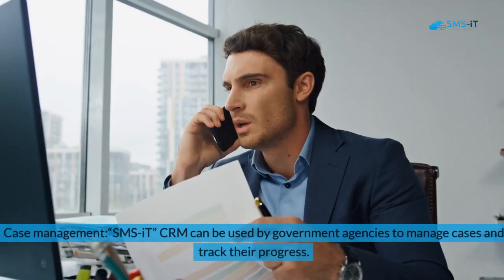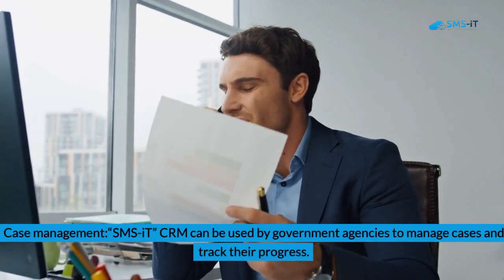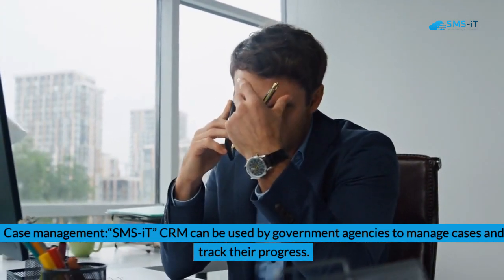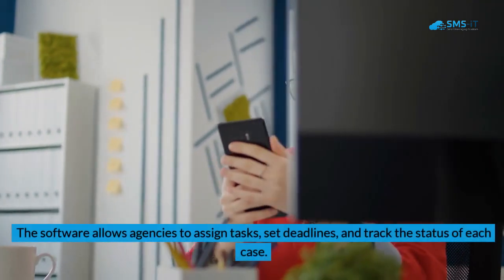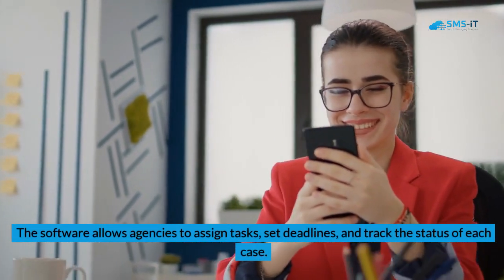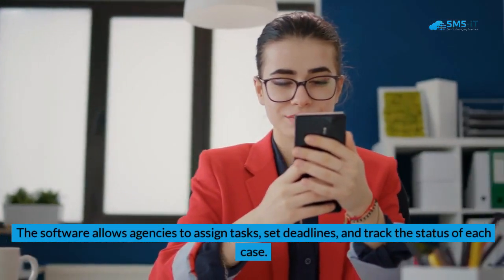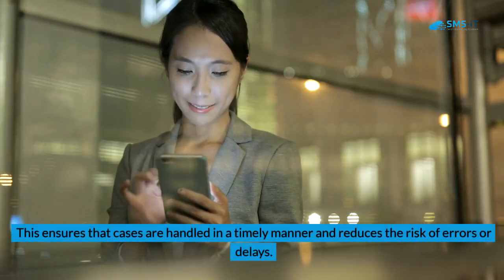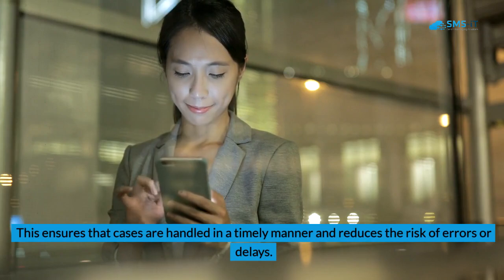2. Case management. SMS-iT CRM can be used by government agencies to manage cases and track their progress. The software allows agencies to assign tasks, set deadlines, and track the status of each case. This ensures that cases are handled in a timely manner and reduces the risk of errors or delays.